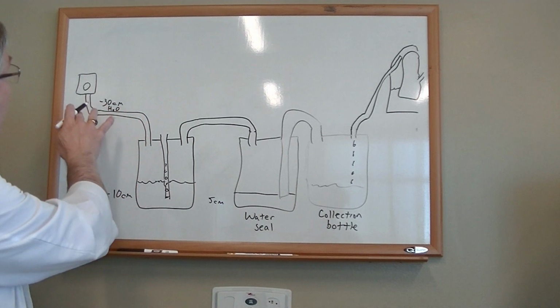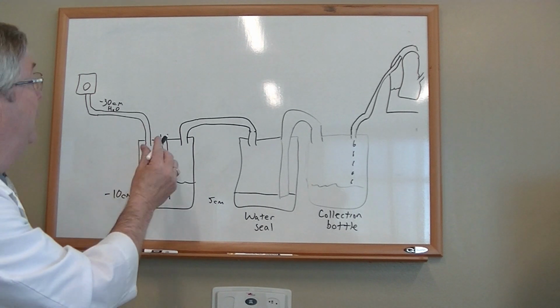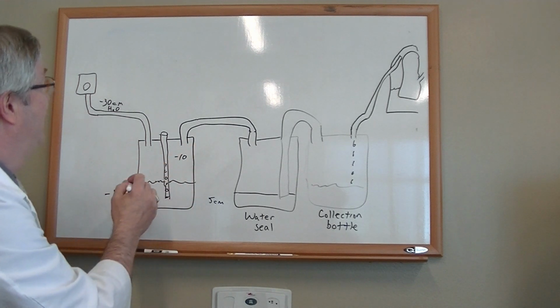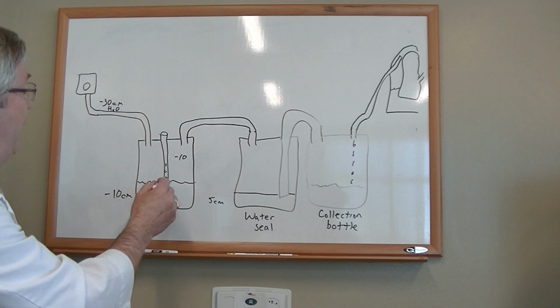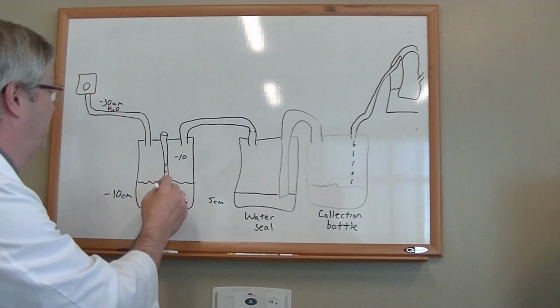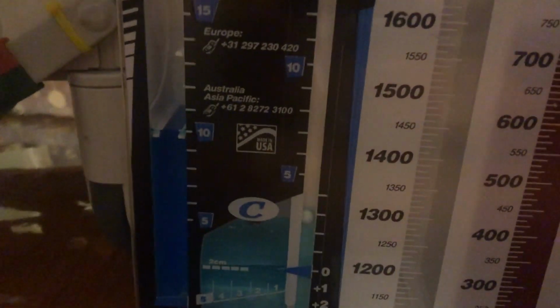Once we're at a higher pressure than what we want, this will start bubbling, and that's good. It's keeping this space at a minus 10. If it gets above minus 10, then this 10 centimeters of water gives way, and it starts to bubble. We're about to hook it up to suction. That suction is set by filling the other chamber, which is right there, to the level set. And for us, it's generally minus 10 centimeters of water. Right about there, where it's just kind of trickling bubbles through.